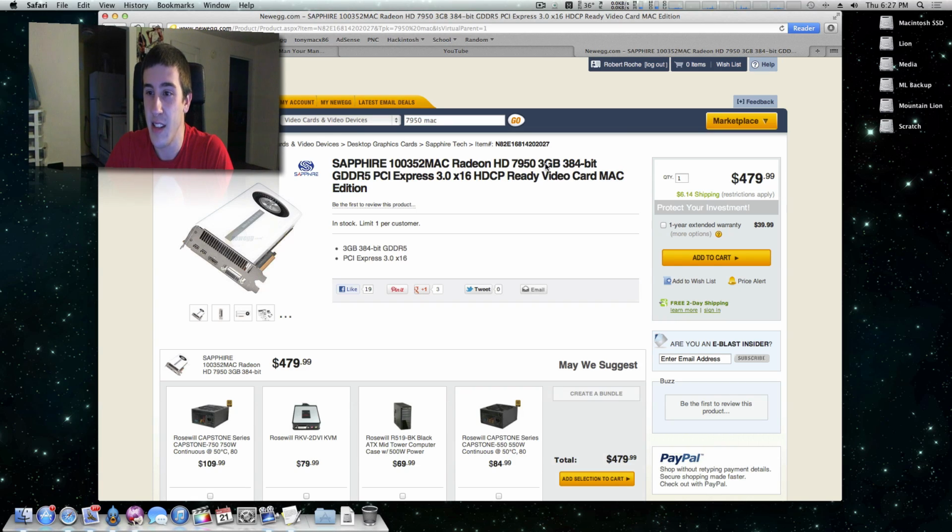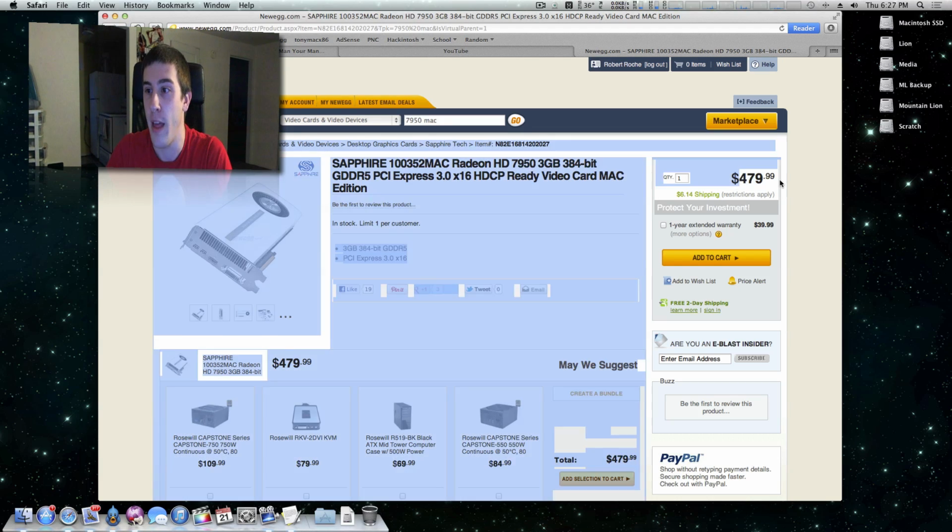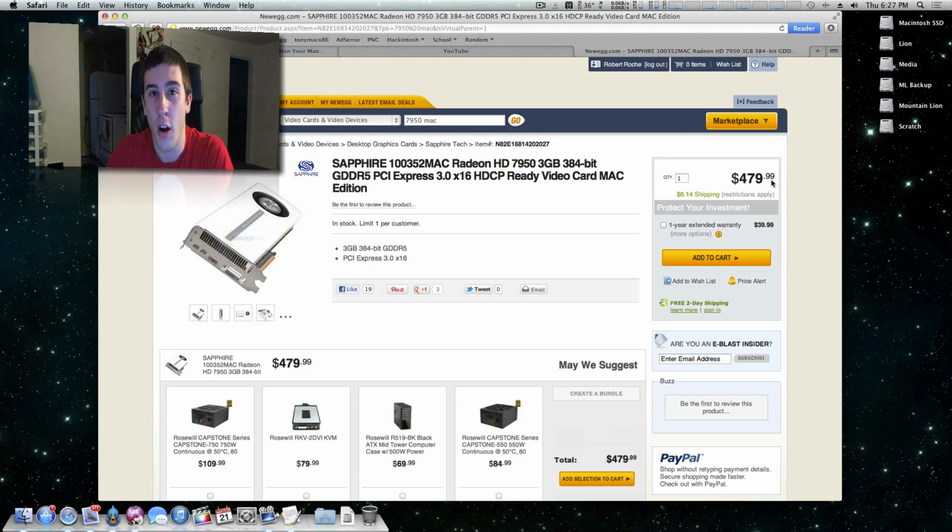As you can see right here, this thing sports 3 gigabytes of GDDR5 memory. So that's freaking awesome. And as you can see, you're going to pay for that. I mean, $500 for a card is a pretty high-end card. And on the NVIDIA side, you can get like a GTX 680 for that.